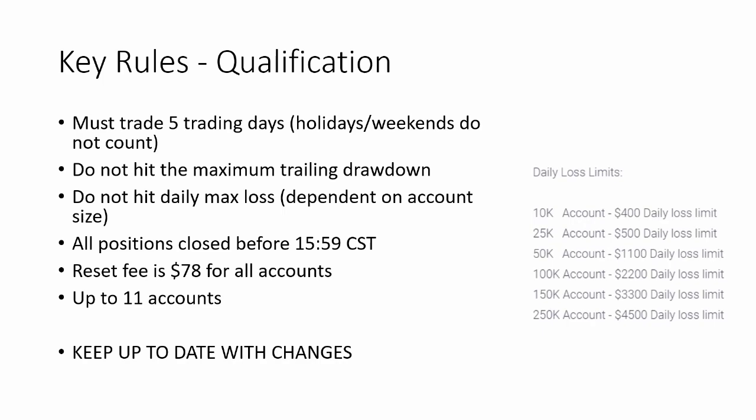Now you could do this at any point. If you're down, say on the 50K account, let's say you're down $2,300 and you're like, I can't really take a trade to get myself back in the green, like I'm just going to get stopped out immediately. You can prematurely reset it. There's no problem with that. But just be aware that every time you do so, it's $78.